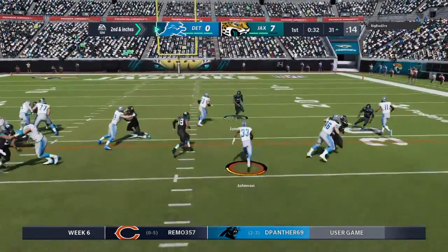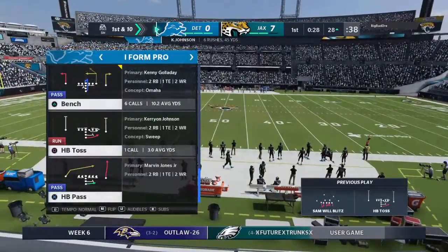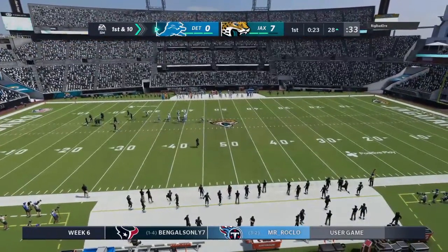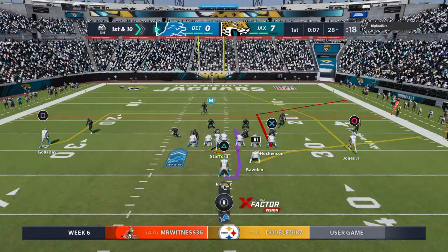They toss it out right to Johnson. And he'll go down at the 28. They'll get 3 as the drive continues. It's a first down. Well, they came into this game saying it was important that they set the tone and show that they can run the football. And I believe that they've done that here in the first quarter.